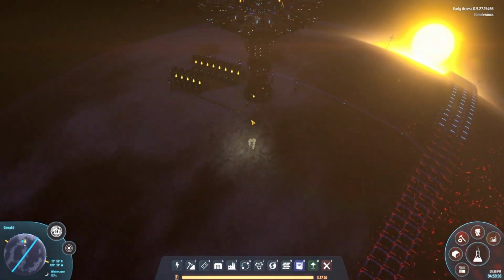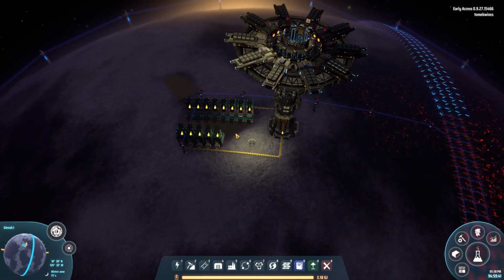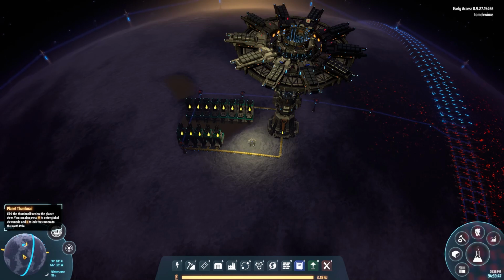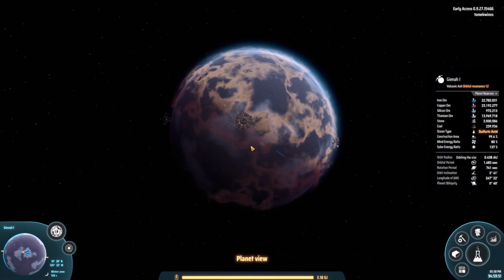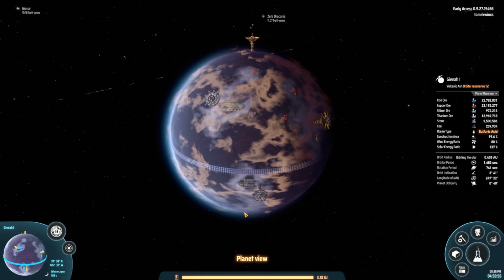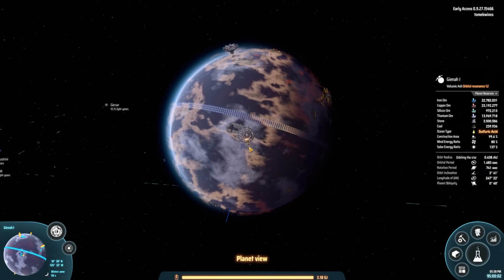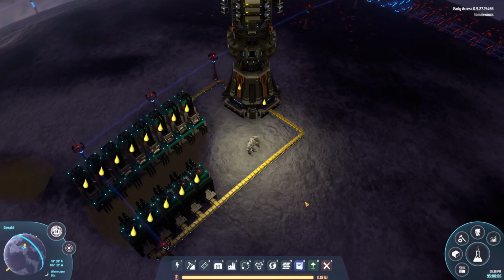And as you can see, I have the water pumps extracting the sulfuric acid into the ILS, and we have 10,000 stored up here. If I hit the planet thumbnail, as you can see, I have another one here, and that is the North Pole. So yeah, we have several outposts extracting sulfuric acid here on Gyna 1.